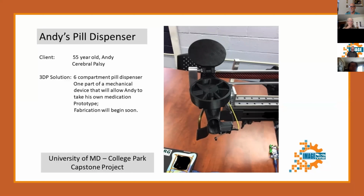This particular project is still underway at University of Maryland, College Park, but the 3D printed pill dispenser is here. So what the idea is, in the morning, his caregiver can actually load up his medication. Andy will be able to push a button, and then the pills dispense at the very bottom of that device. So it also is designed so that he'll be able to take some water too while he's taking his medication. So we can't wait till this project is done, and this will allow Andy to go ahead and start his new job.